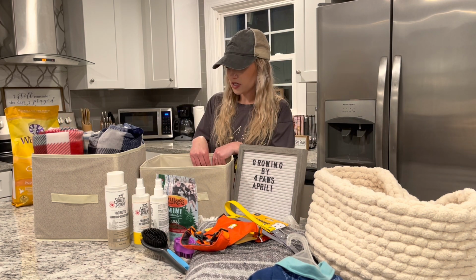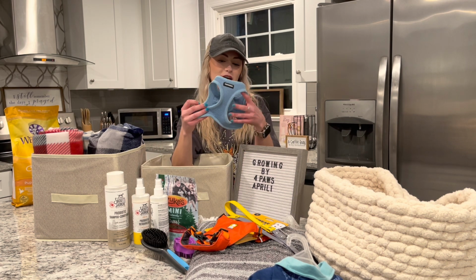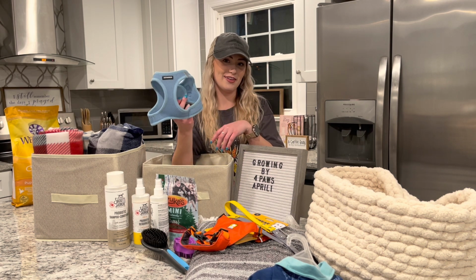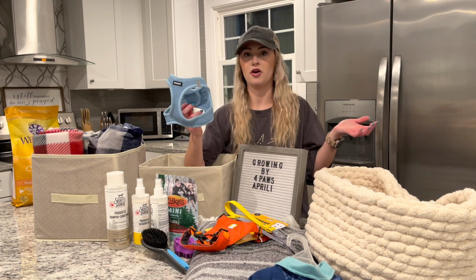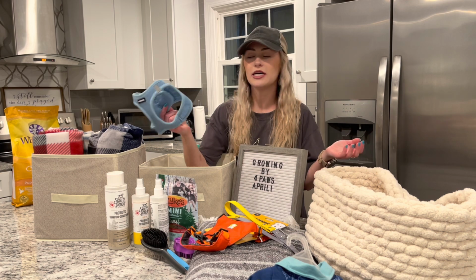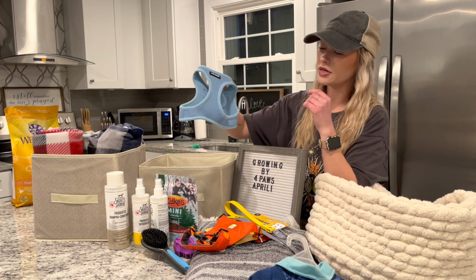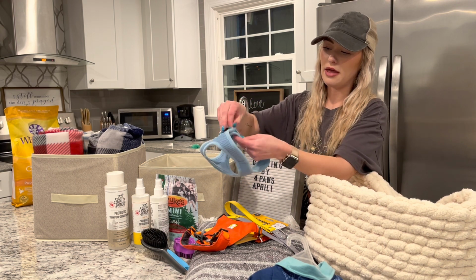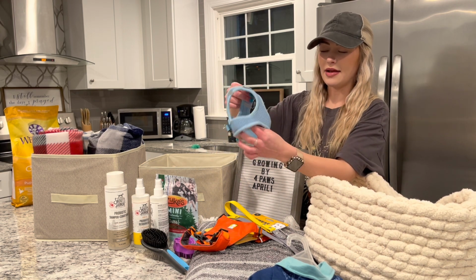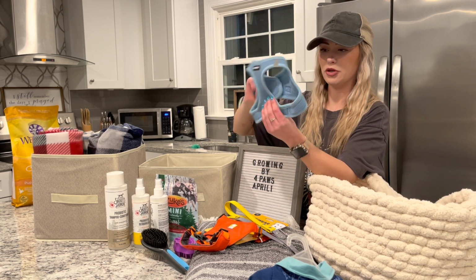I'll just start off with this box first. This is his little harness for his first couple days. I'm hoping I got the right size. It's so hard when a puppy's coming home because a dog that's gonna be big grows so quick and it's just hard to tell. But I got this off Amazon. It is just a baby blue color, just a step-in Velcro and then buckle harness. Like I said, got this off Amazon. It's a Voyager brand. This color was called baby blue.